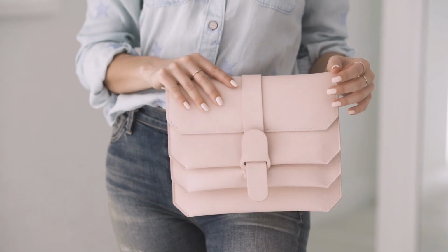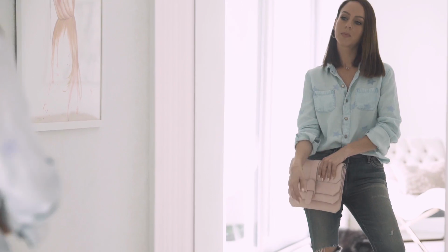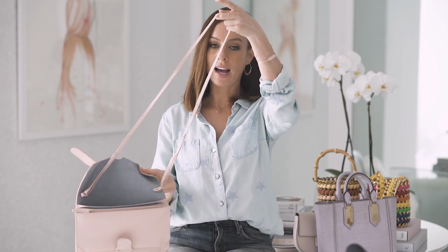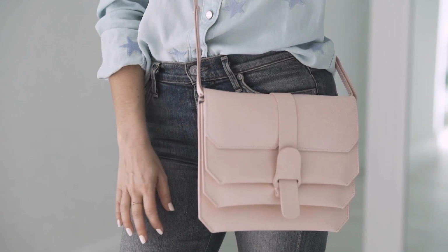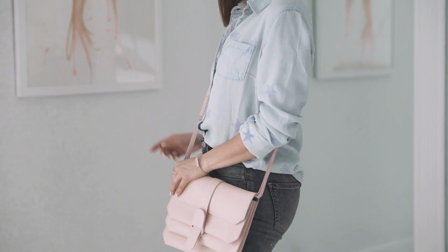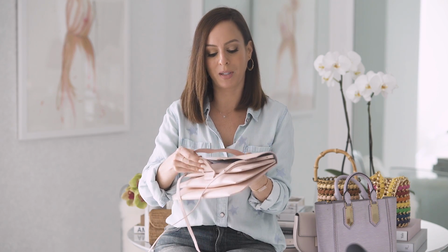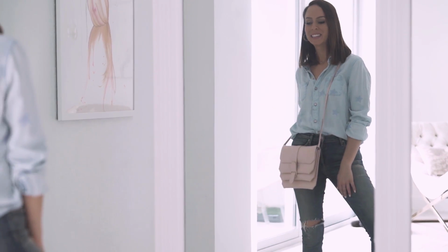So this bag right here is pretty cool because it's convertible. You can wear it as a clutch. And then inside are 2 different straps. So you can open it and wear it as a crossbody with a leather strap, or there is also, so many things, a chain strap. So I love bags that are really versatile because you can get a lot of use out of them.